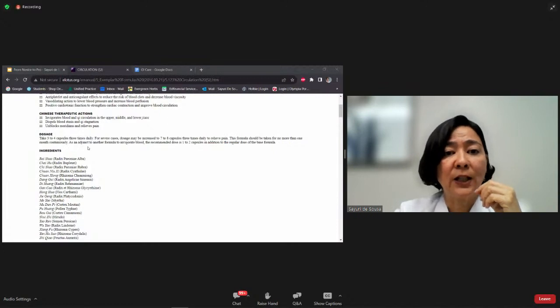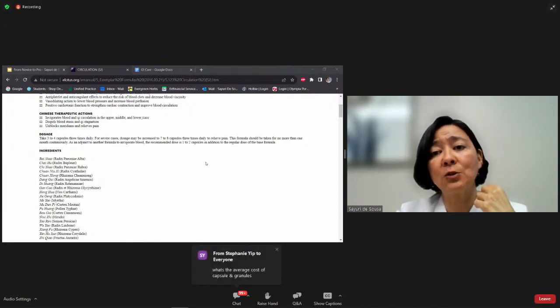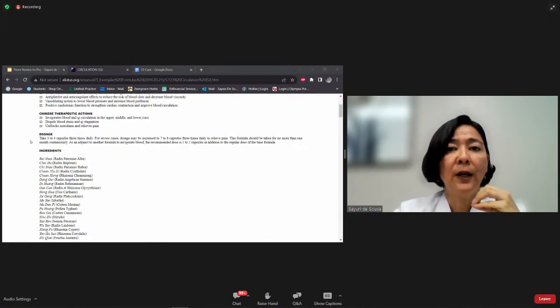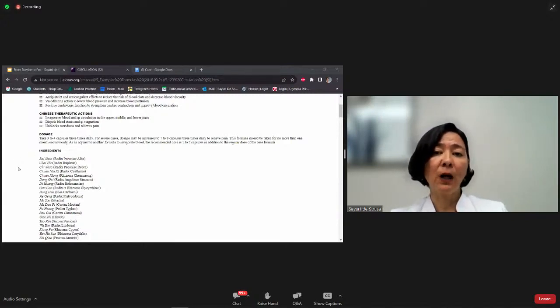As an adjunct to another formula to invigorate blood, the recommended dosage is 1 to 2 capsules in addition to the regular dose of the base formula. So here, most of the time on this dosage information, you will have a little bit more on what you do in a severe case, and what you do when you are just supplementing with that formula. It will give you pretty good guidance.